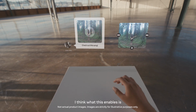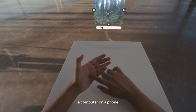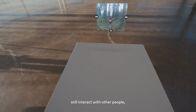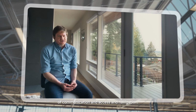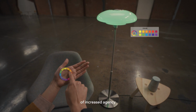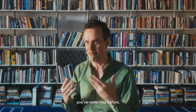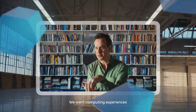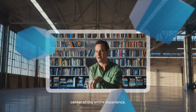I think what this enables is the ability to not have to focus on a computer, on a phone, and be able to still interact with other people. It's going to open up a new generation of communication and access and navigation. It leads to this phenomena of increased agency, of you feeling like a level of control you've never had before. We want computing experiences where the human is the absolute center of the entire experience.